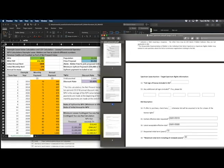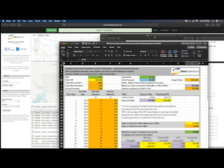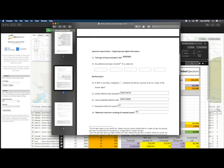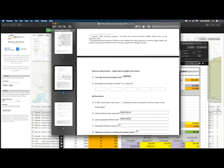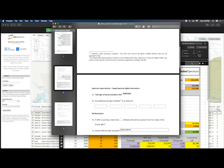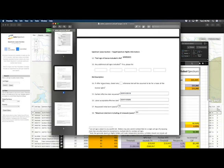So this call sign is WMX663. So we're going to type that in there. If you have any additional call signs, what I would suggest is if you're bidding on multiple call signs, just do a separate sheet for each and then you can copy and paste this information, or you can use Acrobat and just switch out this page, being that it'll be the only one different.